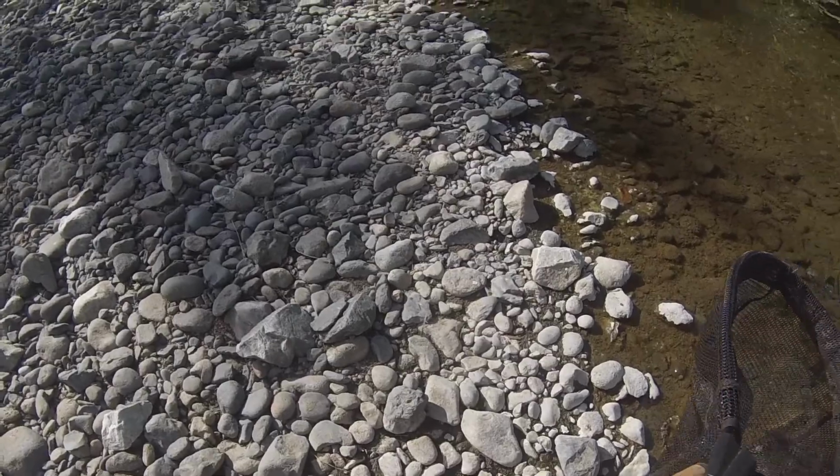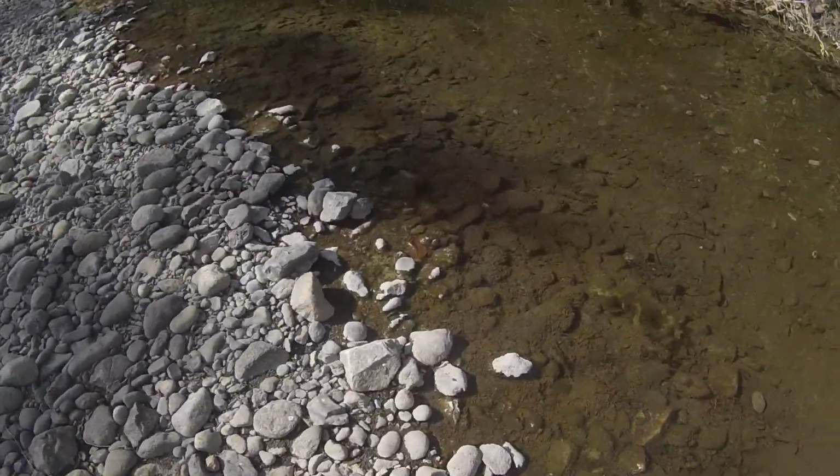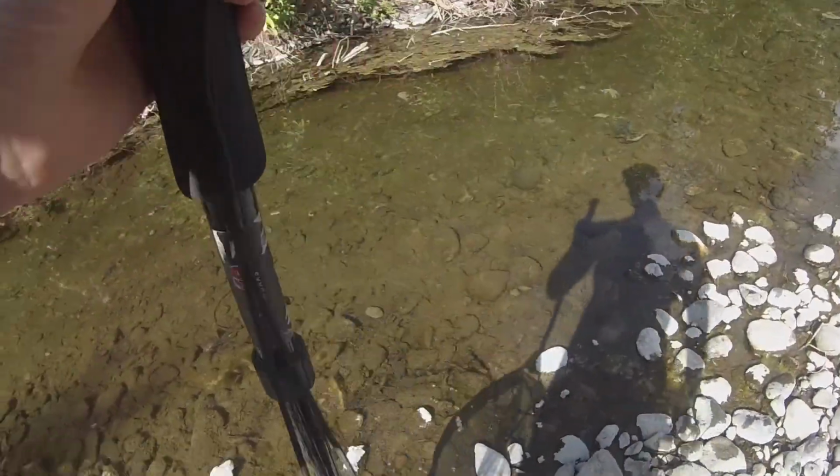I used to spend so much time as a kid just fishing with a little net right here in the Okanagan, like on the lake and stuff, so basically a professional.